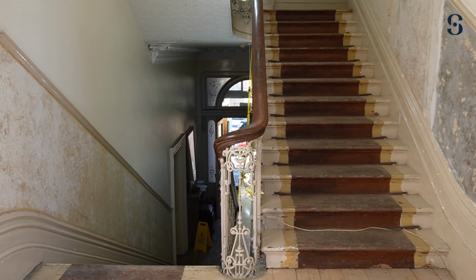Okay, great. So will there be a marketing suite? Yeah, absolutely. The show flat in isolation will be on the ground floor, and we will use that to showcase how the flats are going to look once they're finished, and as I said, that will be in the spring.